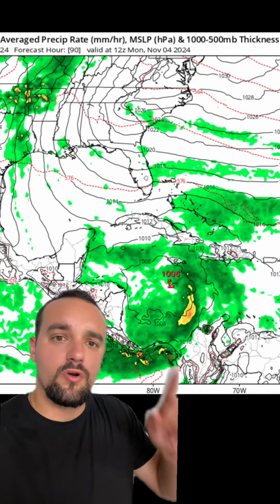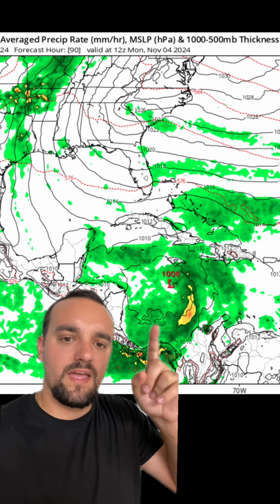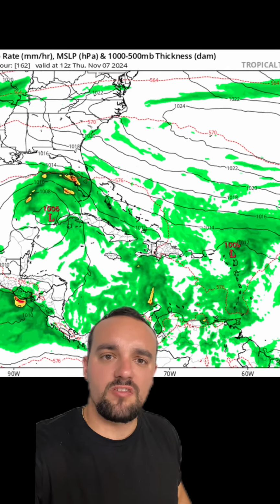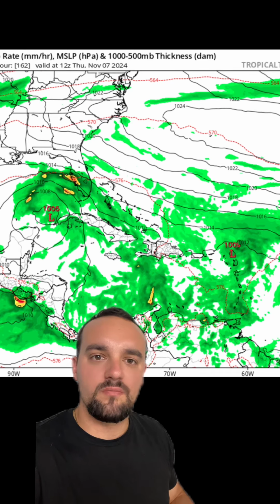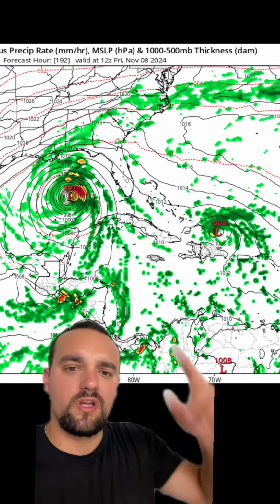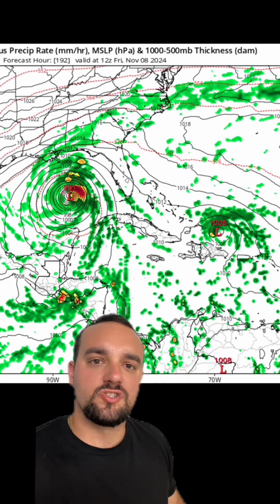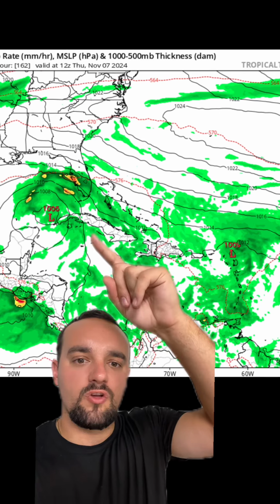Next, looking at the Euro, going out to November 4th, it already has a low-end tropical storm or a high-end tropical depression forming just south of Jamaica. And this one is the GFS model, which is showing the same kind of thing as the Canadian, but weaker systems in both places. The Canadian is showing a hurricane in the Gulf of Mexico and a tropical storm or tropical depression just north of Hispaniola, whereas the GFS is not showing something as strong in the Gulf as the Canadian.